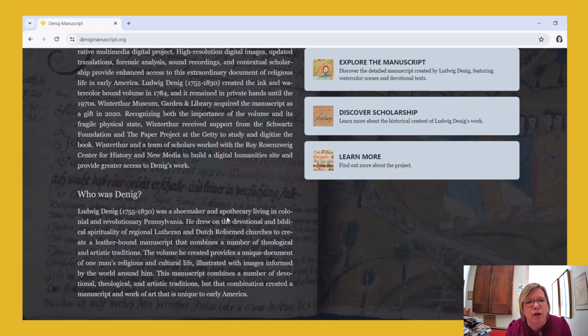They knew that Winterthur would be a fantastic place for this to live in complement to other Pennsylvania German, Germanic, and early Pennsylvania and early American materials, both in the museum and library collections. So it was acquired, part gift, part purchase, this was a whole gift, excuse me, in 2020, and came into our two collections. At that point in time, our curator of visual arts and culture was Stephanie de la Mare.